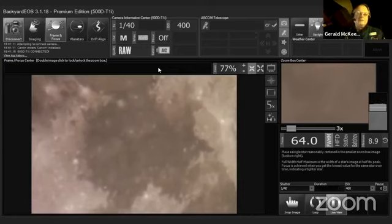And the thing that distinguishes Tranquility is the higher titanium content versus the rest of the basins. So that's Tranquility.